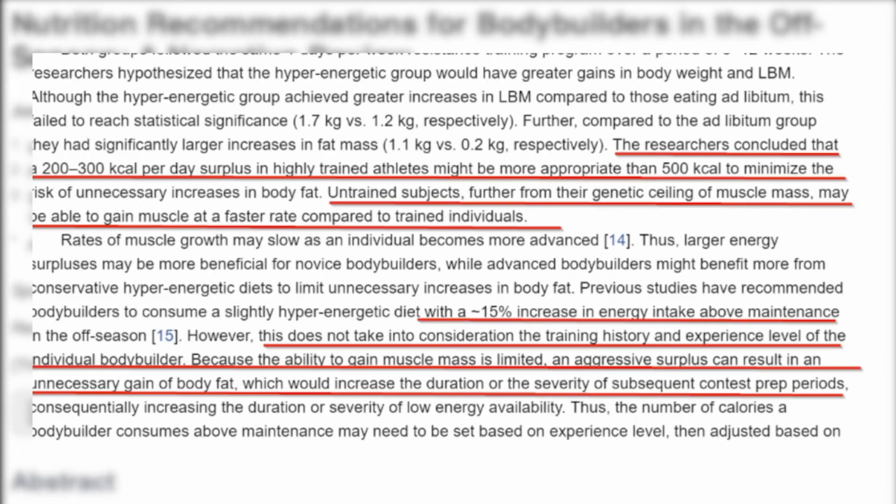So a practical recommendation taken from a paper published recently by Iraqi et al. is a 5 to 10% surplus for more advanced lifters and a 10 to 20% surplus for beginners and intermediates, given that they have a higher potential to gain lean body mass.